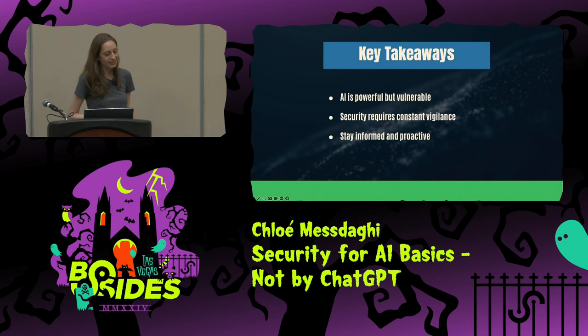And these are the last key takeaways, which is AI is powerful but vulnerable, don't forget. I think we all kind of knew that though. Security requires constant vigilance and stay informed and be proactive, please.